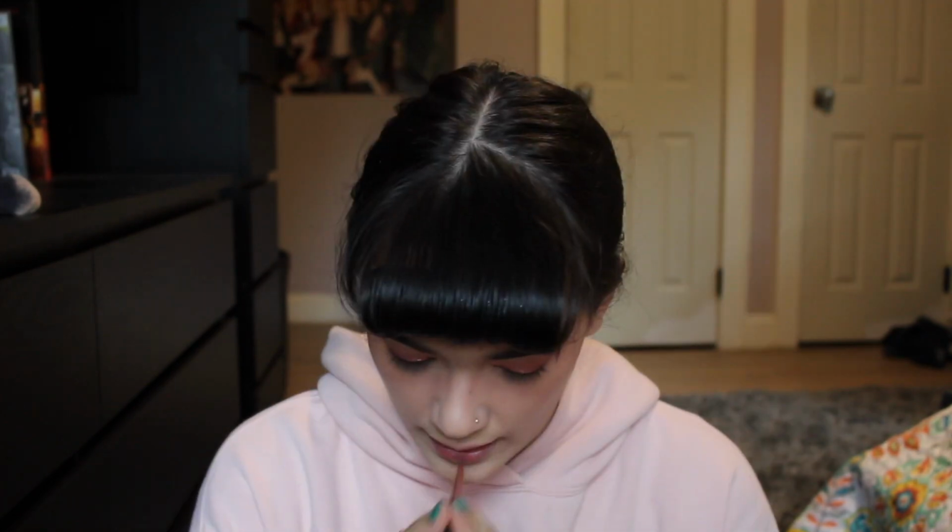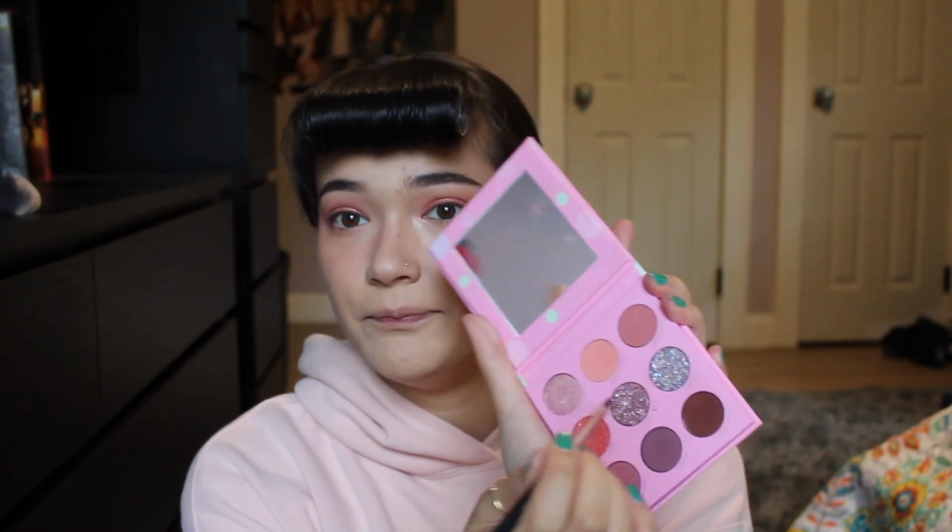For eyeliner, I do one of two things. I'll either use the darker shades in this Colourpop palette and an angled brush, or I'll use liquid eyeliner. This one's from Etude House. It's brown. I don't usually use black because I feel like black is a little too harsh. It's basically the same no matter what, but I lick the brush. I know it's really gross. Is that gross? I don't know.